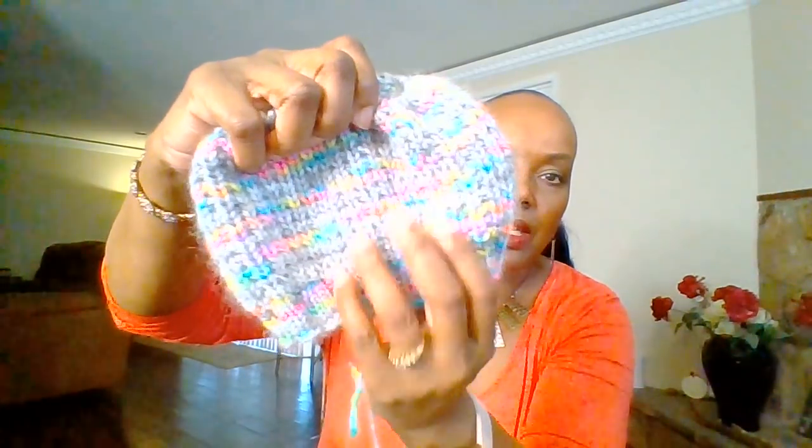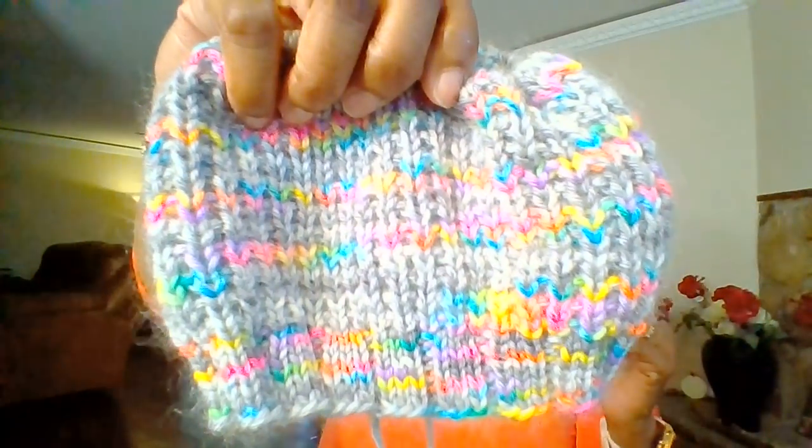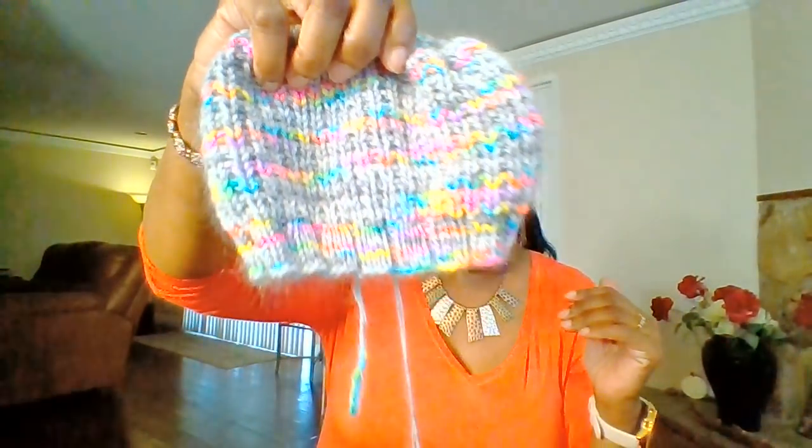But isn't this nice, you guys? I wish you could feel it. It's very soft and you can see the halo from the mohair. Very, very pretty. I got this from Willy Nilly Knits. It was in his Hoppin' Mad kit. I think that was a month or so ago. And the name of this yarn is called Silver Fox.